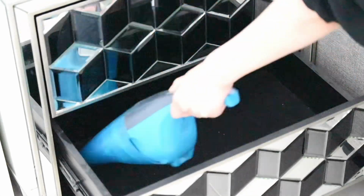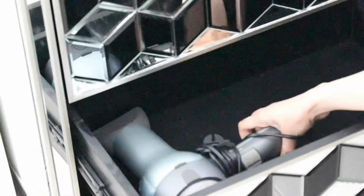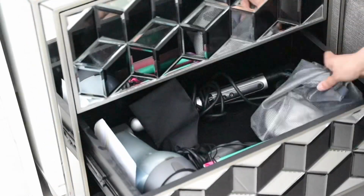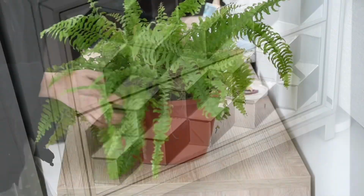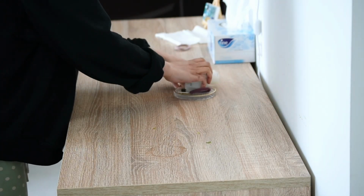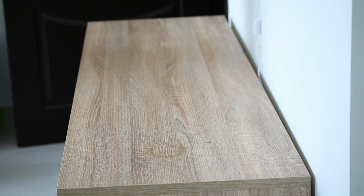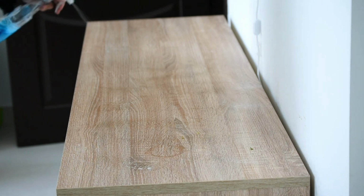Next, I tackled the bottom drawer, which holds all of my hairstyling tools like the blow dryer and hair iron. I cleaned that area as well and reorganized everything. Now both drawers are looking great and are much more functional. Since I was already in a cleaning mood, I decided to tackle all the tabletops as well. I cleared everything off, dusted thoroughly, and gave every surface a good wipe down.